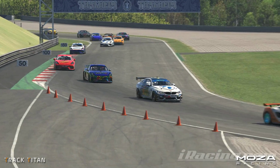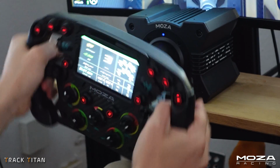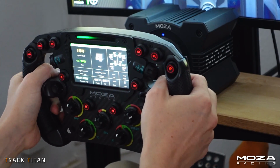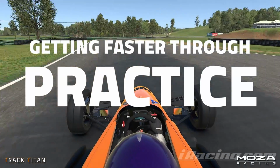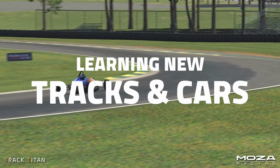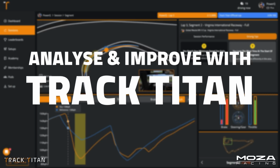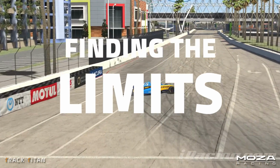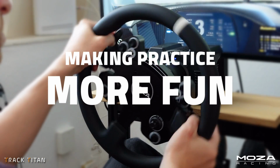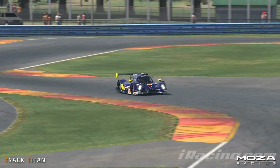iRacing is one of the most competitive sim racing titles on the market, and that's why we want to help you improve your skills. And improving your skills starts with practice, so that's what we'll be covering today. We'll discuss how we can improve on new tracks and in new cars, how we can analyze our driving with the Track Titan platform, how we can find the limits of the car, and how we can make practice a little bit more fun.